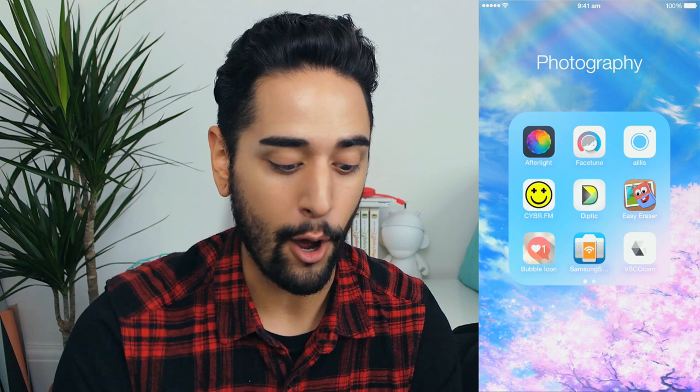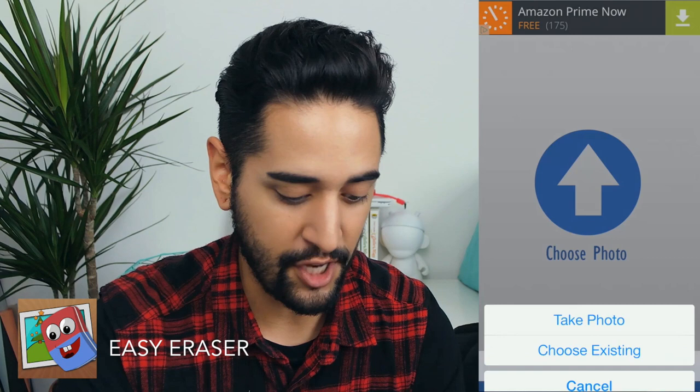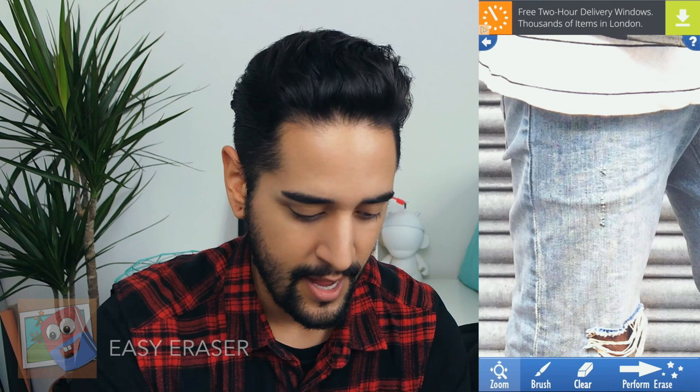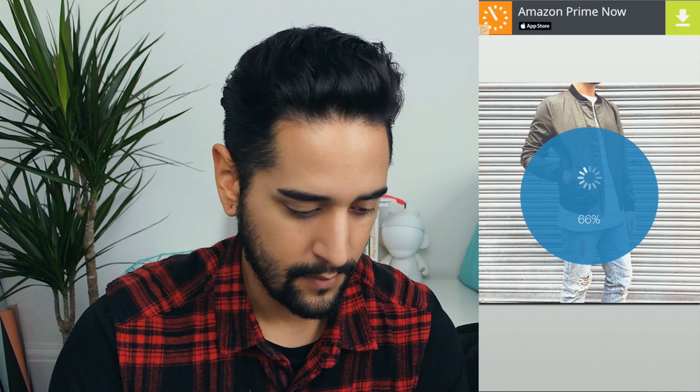I also really, really love the Easy Eraser. You know when you're taking a picture and there's just something in the way, there's just something really annoying you. For example, let's take this. Nothing is particularly annoying me on this, but let's say we don't like this rip in my jeans here. So what I'm going to do is run this over that and perform erase. And it's gone. It's just really, really good for removing things that you don't want in the picture.